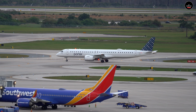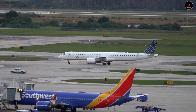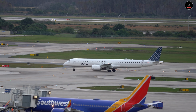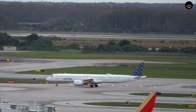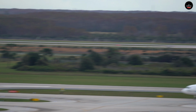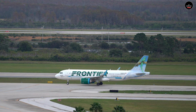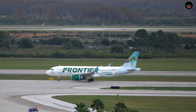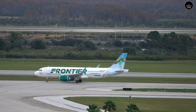Got an Embraer E195 for Porter Airlines heading up to Toronto, I believe. Lining up here for runway 17 right. And behind that is Frontier. We've got the Puerto Rican Parrot. I'm not gonna lie, I was kind of hoping to get that one on the way back, but it doesn't look like it's gonna work out.